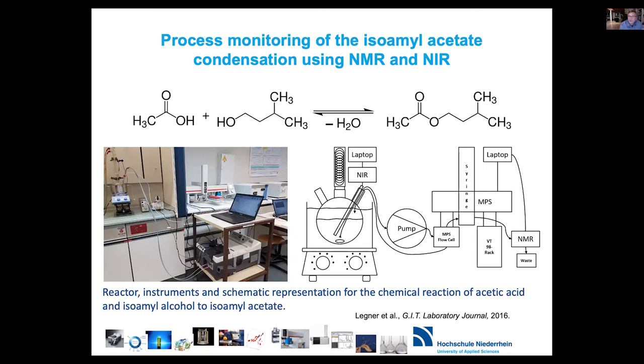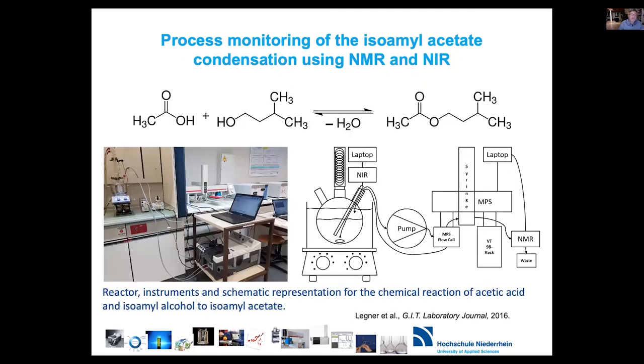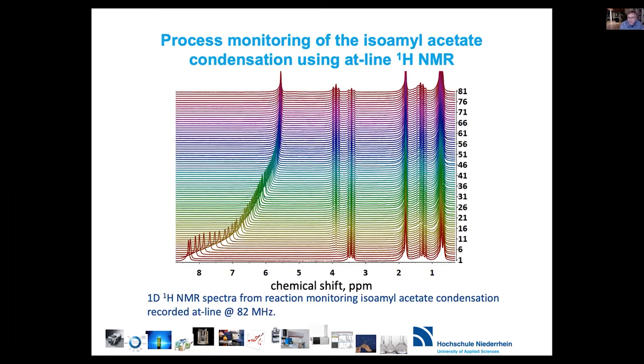So we followed a condensation, just a simple reaction of isoamyl alcohol to isoamyl acetate. You can see it on the left-hand side in a round bottom flask with a NIR spectrometer at the bottom and the NMR and the autosampler in the back. And we monitored inline with NIR and online with NMR spectroscopy. We recorded a series of time data as shown here.